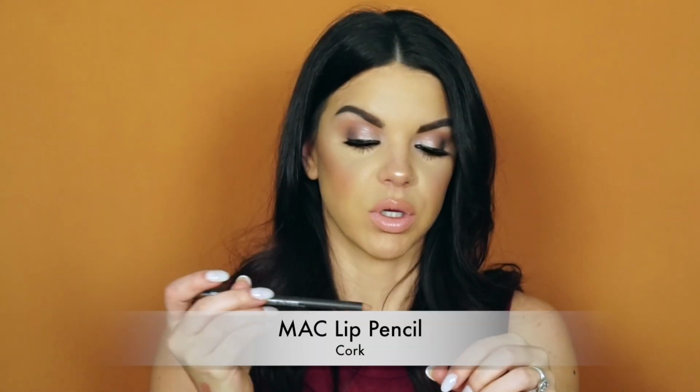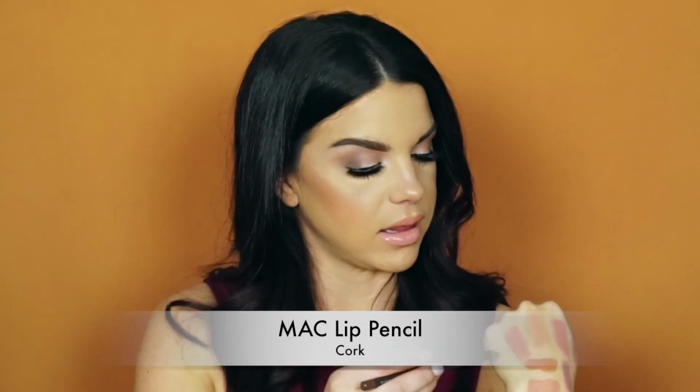All right, guys, and then to finish up, I wanted to share with you one of my favorite lip pencils that I use with my nude lip looks, and it is the Cork Lip Pencil by MAC. This is just a really good one that I use to line my lips, and then I can pair it, honestly, with any lip gloss. As you can see, it's just a very good nude brown shade, and it looks beautiful with any nude shade. You guys need to try it out. There are some other ones with MAC that are pretty good, but this one just is my all-time favorite, so I thought I would share it with you guys.